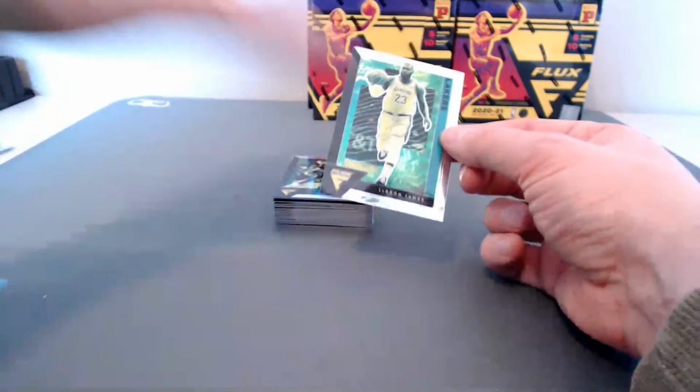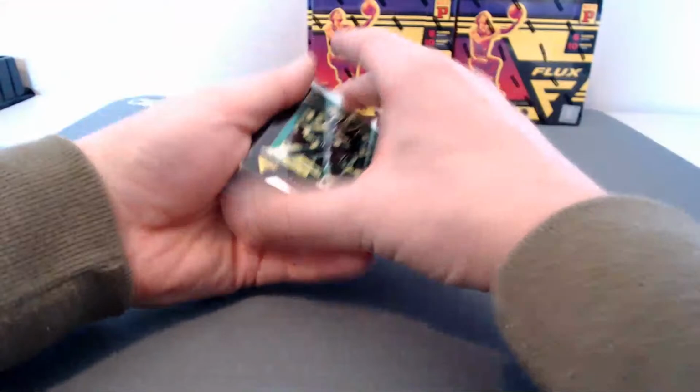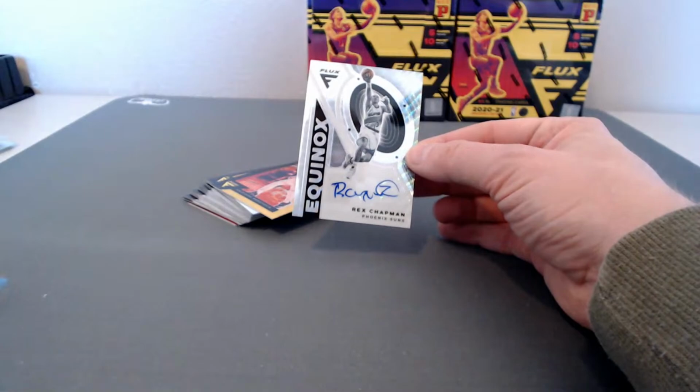Being that we just pulled LeBron, that may not be a good sign for pulling a LeBron, but it might be a LeBron. We did pull a Hakeem. I don't want to see. Oh, look at that. Rex Chapman autograph. And then Kristaps, Mavericks. So Rex Chapman auto. That'll go to Phoenix.